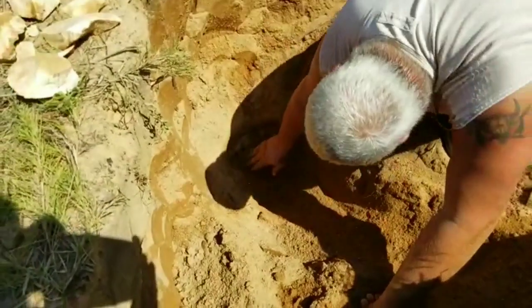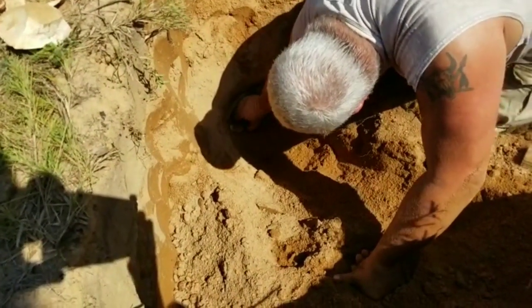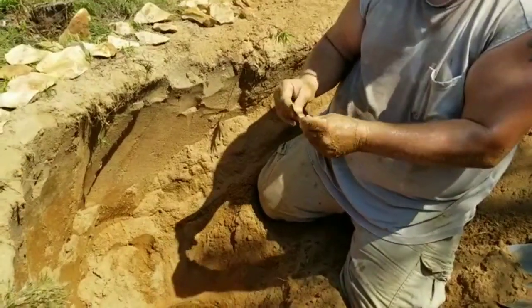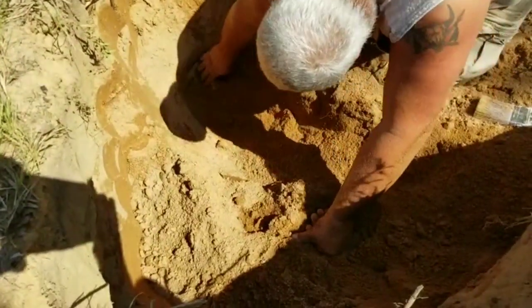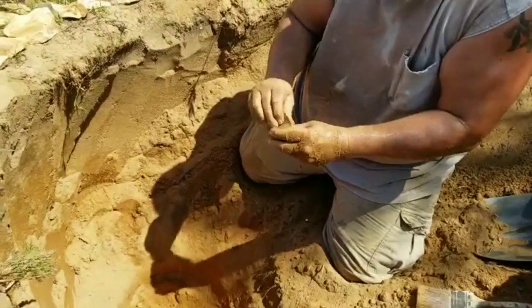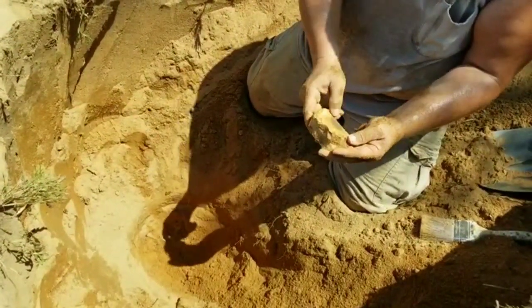Piece of that might look good in my aquarium. That's a big old piece. Ooh. That's getting down there to arrowhead type stuff right there. Look at that heart in that thing right there. Yep. Like growth rings.